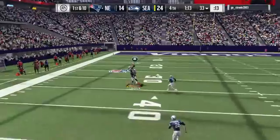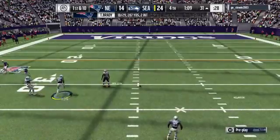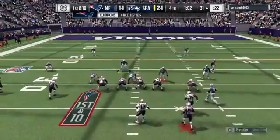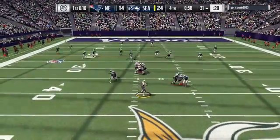Now a desperation throw deep, and that's caught inside the 35. A pickup there of 36. And that's good for a New England first down. And at this stage, down in the second half, looks like they just wanted to find a way to get it in the hands of their playmaker, and they did.